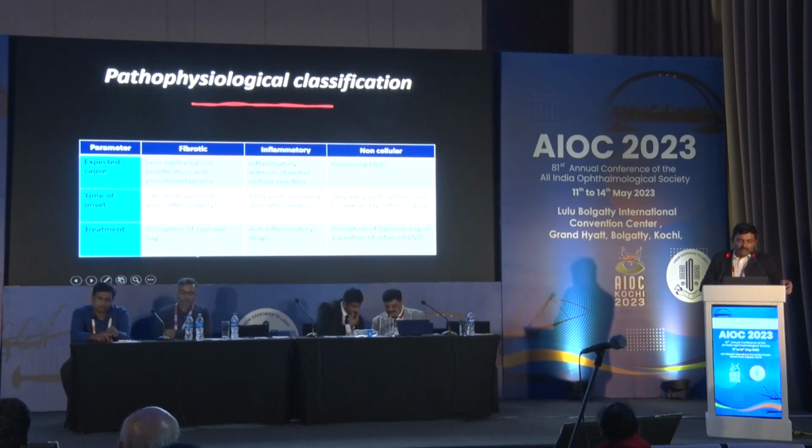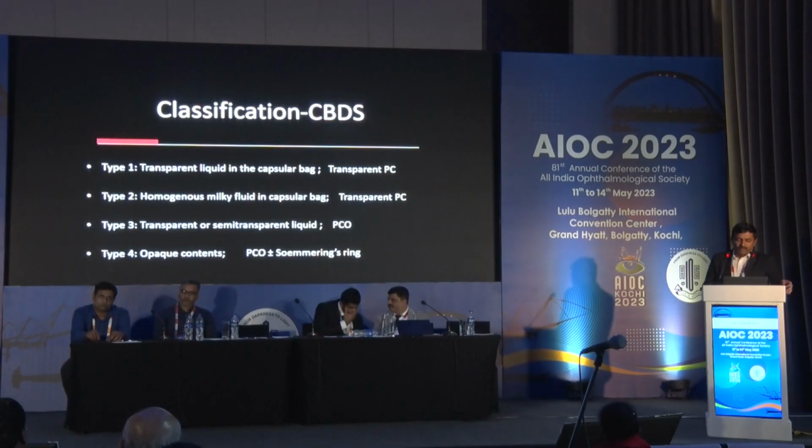If it is fibrotic, the management is different. Typically in the late postoperative inflammatory type, it does respond to anti-inflammatory drugs. And if it is a retained OVD or viscoelastic, we need to just wait and watch, and sometimes the OVD can be washed off.